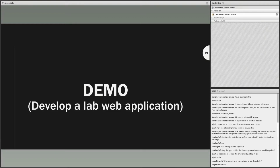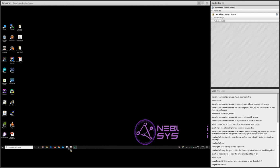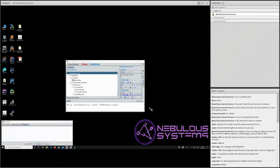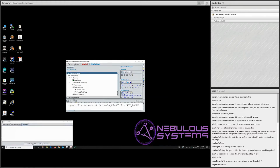So again, I'm going to switch to share my screen. There we go. And now what I'm going to do is to open the tool I have mentioned before that you could use to create virtual and remote laboratories that are compatible and supported with the ENLARGE system. I have already opened the application, the web application for the Furuta pendulum, the remote laboratory of the Furuta pendulum, but it is incomplete. If I run this application, clicking in the run button here, I will see that, oh, not there, sorry.